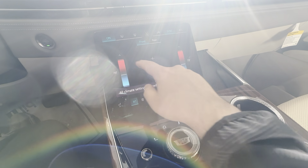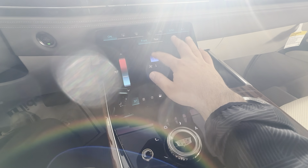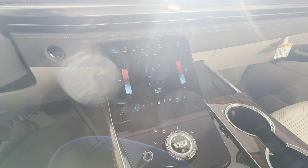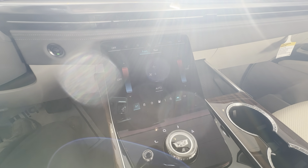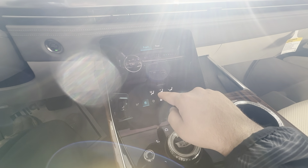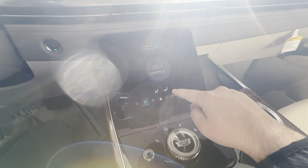So you can sync it, and then the driver's side basically syncs everything. You can bring up the fan speed. You can go auto, or you can say, hey Google, turn off ventilation. Got it. Turning off fan. This button right here is for your climate controls as well. So you have the front and the rear, and then you can change the direction of the fan.